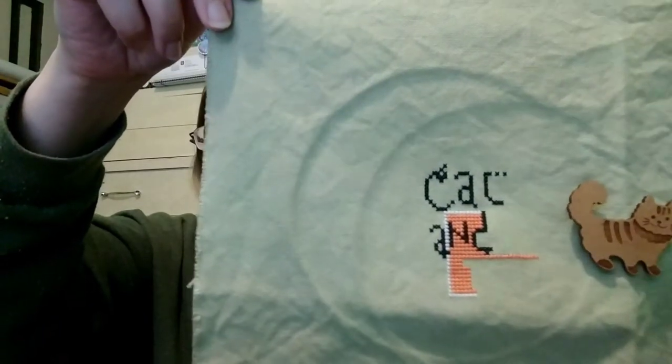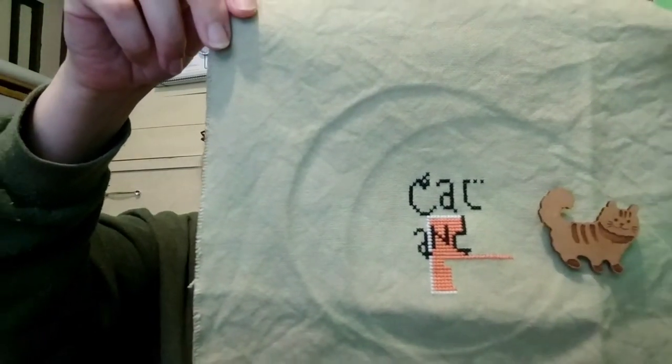I really am liking this one. I love how it looks. I love dyeing the Even Weave. It dyes up really, really nice. So that is my start on Cackle. It's a lot of fun to work on, especially since I really wanted that design so bad.